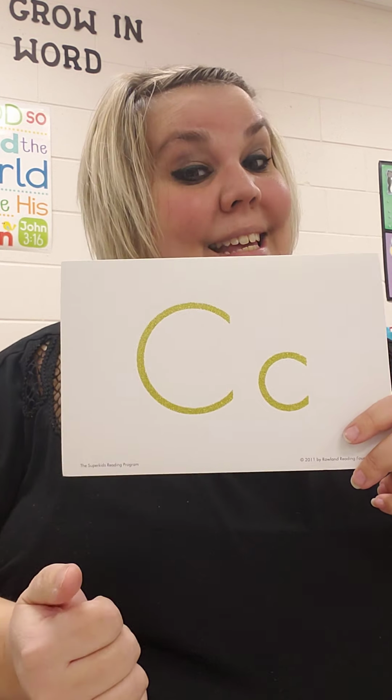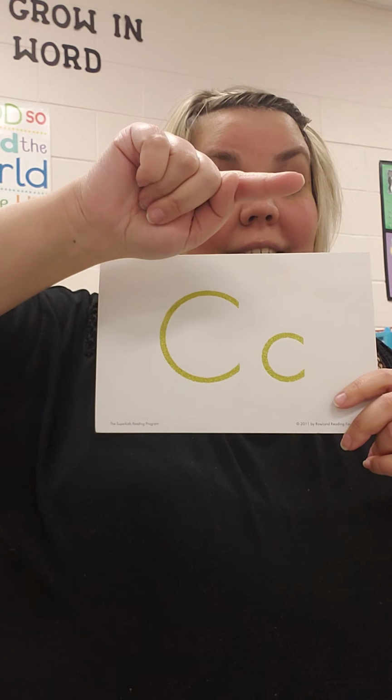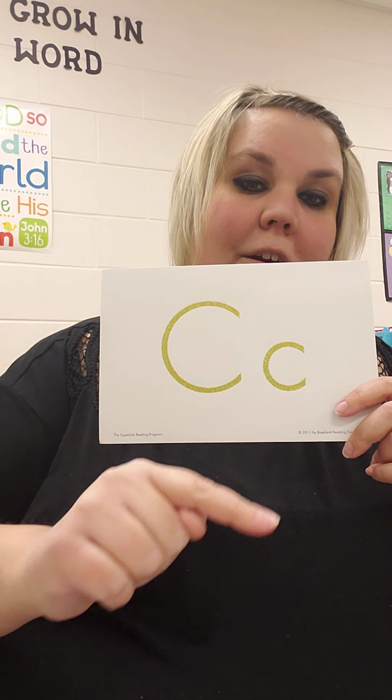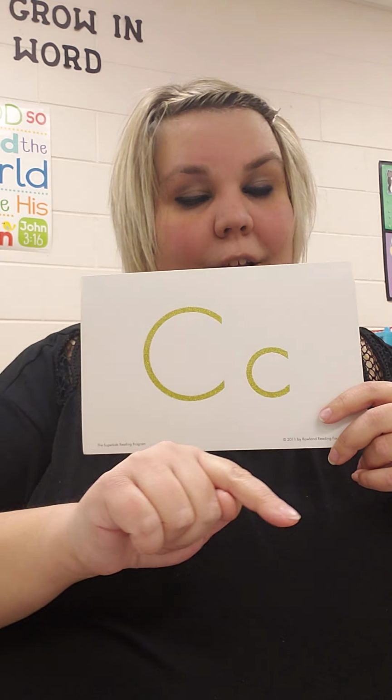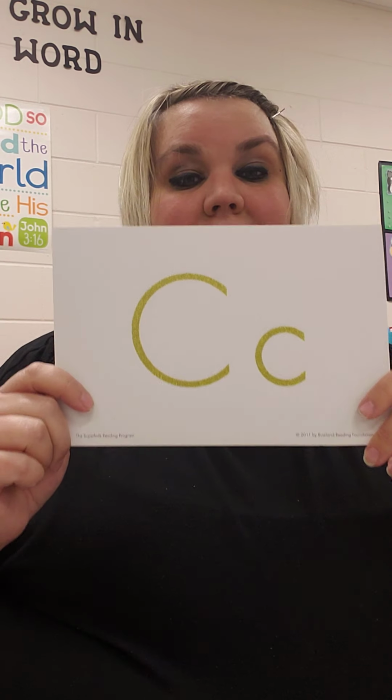C, C says k, k, k, k. Start at the top and curl around. C says k. Next comes letter D.